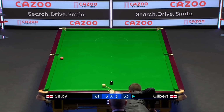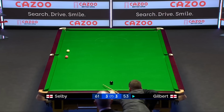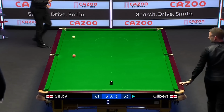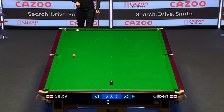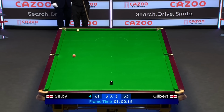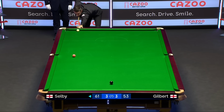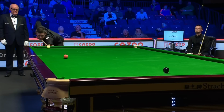What's Dave going to do here? I don't think the double is on, is it? No, just a safety. That's all he could do when he's played it well. Well, it looked over, but we're now over an hour for the frame. It's 24 minutes past midnight, and still we don't know who's going to play Jack Lisowski. Barry Hawkins is 46 points in front in his decider, but his opponent is at the table.